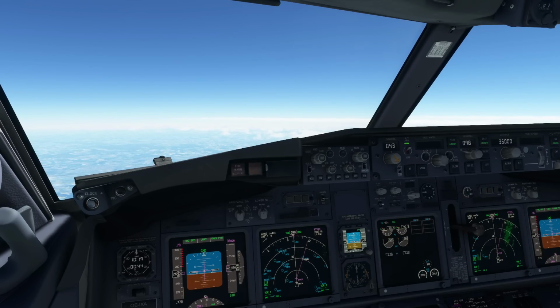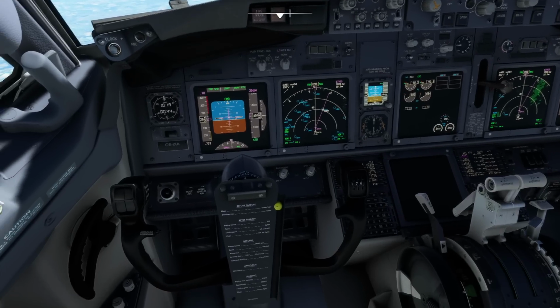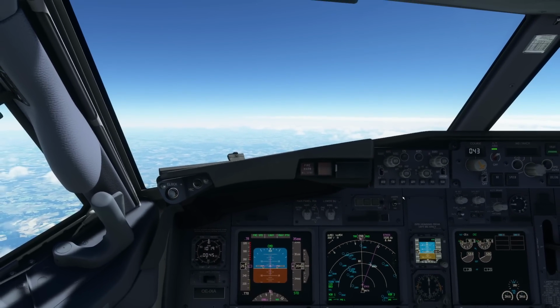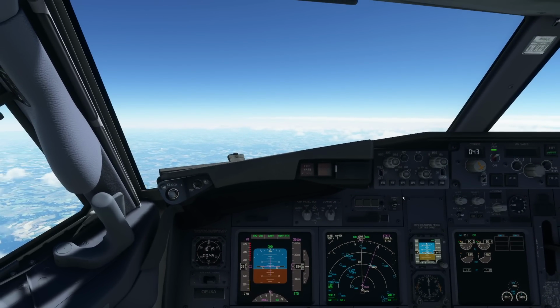Now, with all of that taken into consideration, we can now make our decision if we want to perform the step climb or not. In our case, let's say, yes, we want to perform the step climb. And the reason why is because we have those 3.1% savings, and as we calculated earlier, that equals roughly 100 kilograms of fuel on this flight. We have taken into consideration the moment when we have to leave our flight level again, and we have taken into consideration the amount of the wind component.